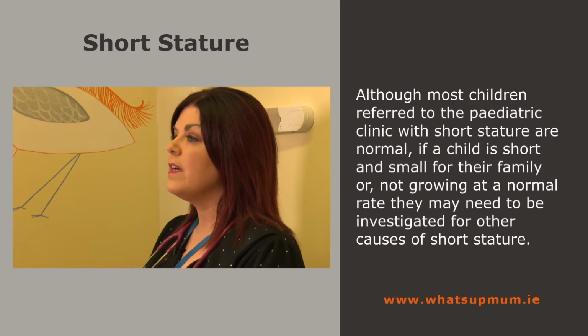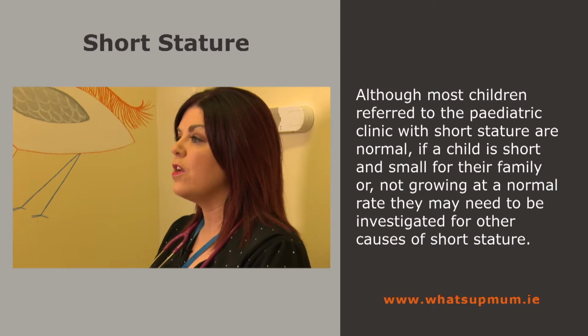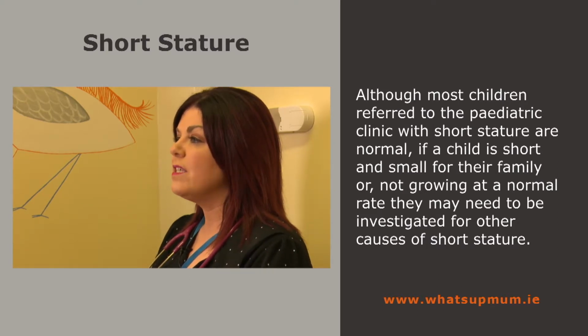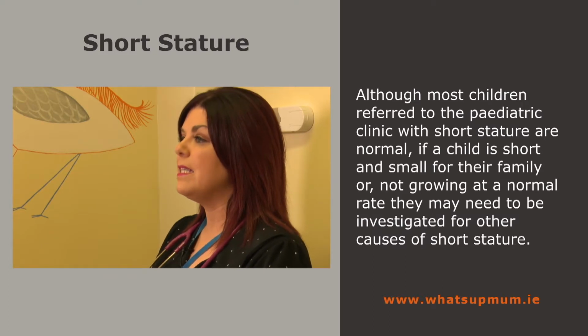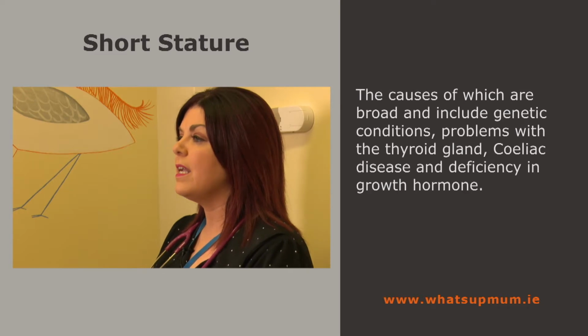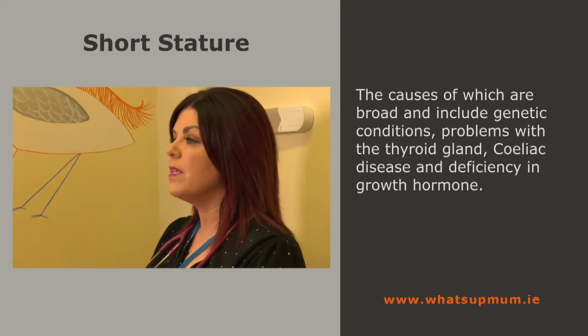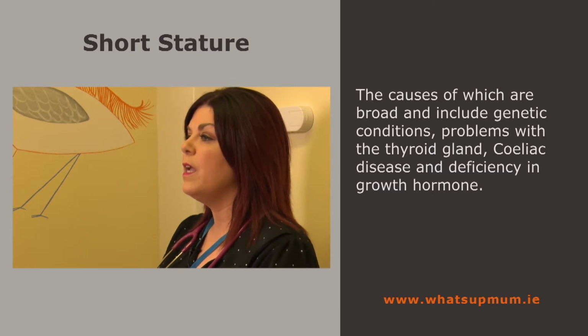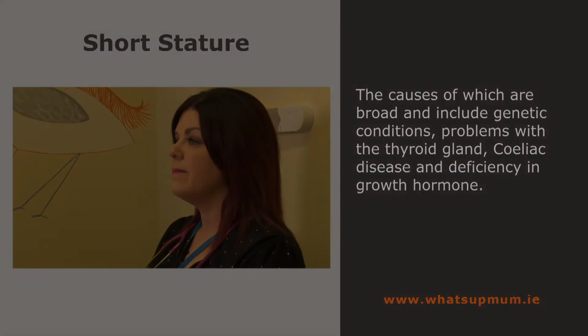Although most children referred to the paediatric clinic with short stature are normal or normal for their family, if the child is not grown at a normal rate or has fallen off their centiles, they may need to be investigated further. The causes of short stature are broad and include genetic conditions, problems with the thyroid gland, celiac disease and deficiency in growth hormone, among other conditions.